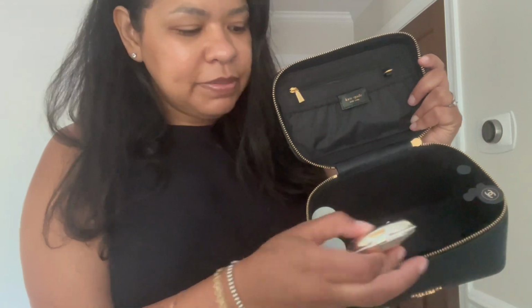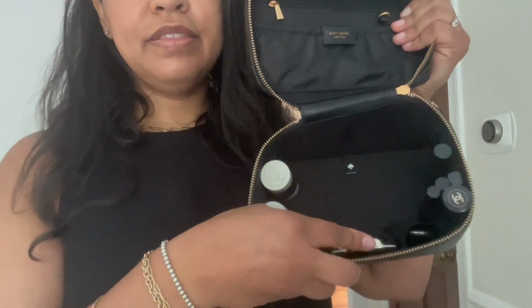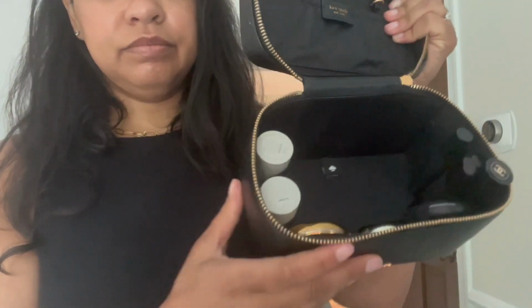And also from Westman Atelier, I have quite a few of these, but I just love how they're not floating around. It decreases the risk of them getting shattered. I mean, it's just so easy to find. So I absolutely love that. And I just house them like that.